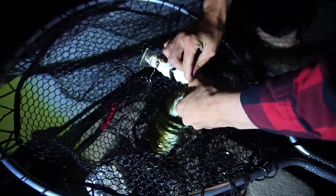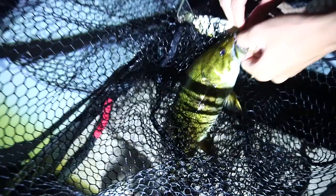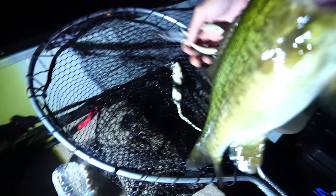What, our third fish of the night? Third fish. All 1-pounders though. For a smallmouth though. On that rat. That's why he was jumping so much. There you go. Oof.